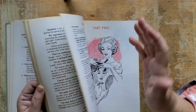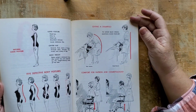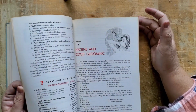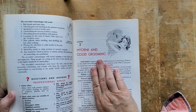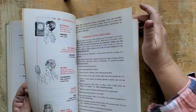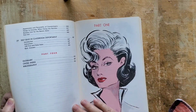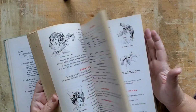Isn't that pretty? Oh, I loved the section on hygiene and posture, and I actually had to take those. We had to learn about proper good grooming in the salon, the importance of deodorant, and you know what? Yeah, you're going to have your armpits near people's faces while you're working on them. Isn't that nice?